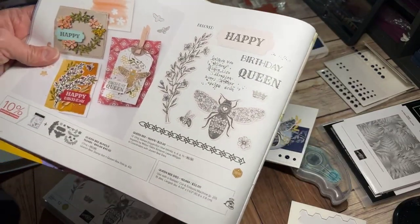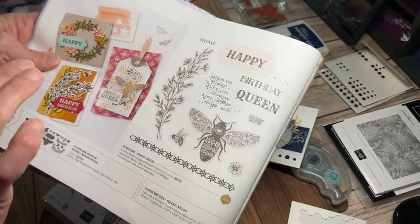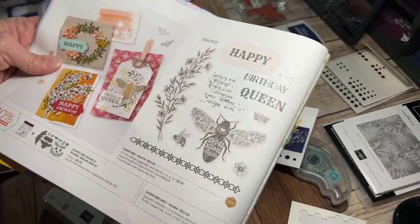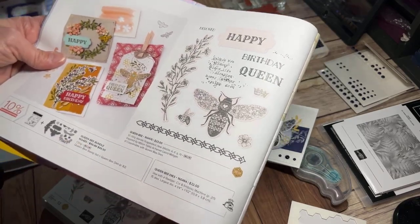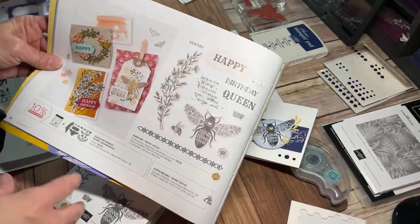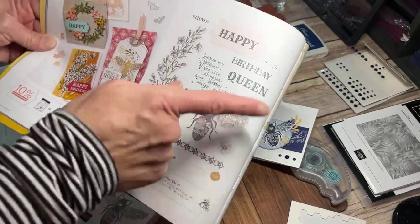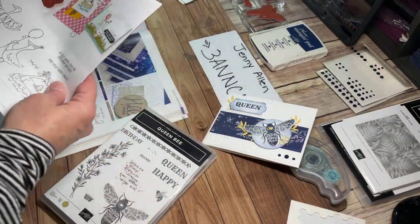When I went to Vienna, Austria, back in November, I got the privilege to meet up with Laura, the most down-to-earth demonstrator I think I've ever conversed with. We spent the rest of the Vienna trip together at the Stampin' Up! event because there weren't a lot of us U.S. demonstrators there. So it was fun to seek out other ones that were there, and she was one of them. Like I said, so sweet, so down to earth. And then to see her presentation with this set was just amazing too.